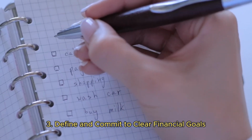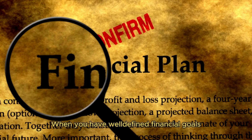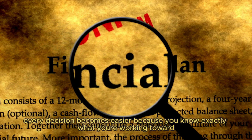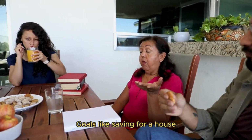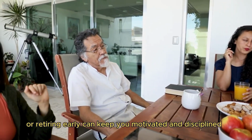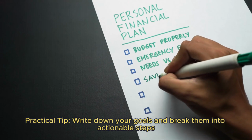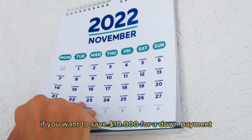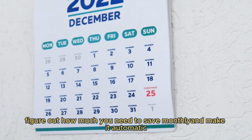3. Define and commit to clear financial goals. Clarity brings purpose. When you have well-defined financial goals, every decision becomes easier because you know exactly what you're working toward. Goals like saving for a house, paying off debt, or retiring early can keep you motivated and disciplined. Practical tip: write down your goals and break them into actionable steps. For example, if you want to save $10,000 for a down payment, figure out how much you need to save monthly and make it automatic.